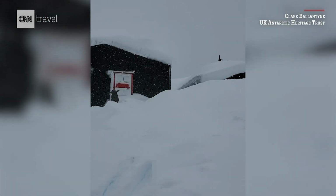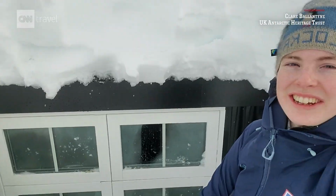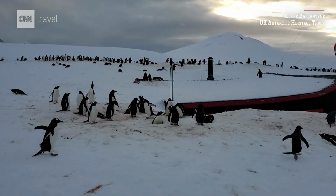So we've arrived at Port Lockroy and there's penguins everywhere. I've just finished excavating a window. I'm basically level with like the top of the roof of the Nissan. Once they've settled in and met their new neighbours, the real work begins.